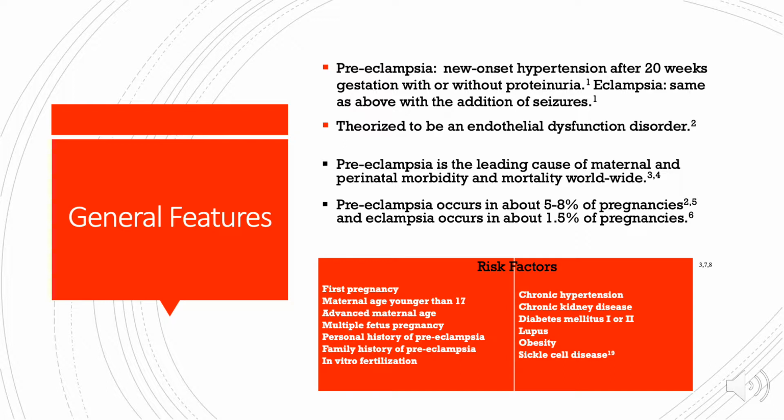The box at the bottom of the screen is a list of risk factors that predispose women to developing preeclampsia and eclampsia during pregnancy.